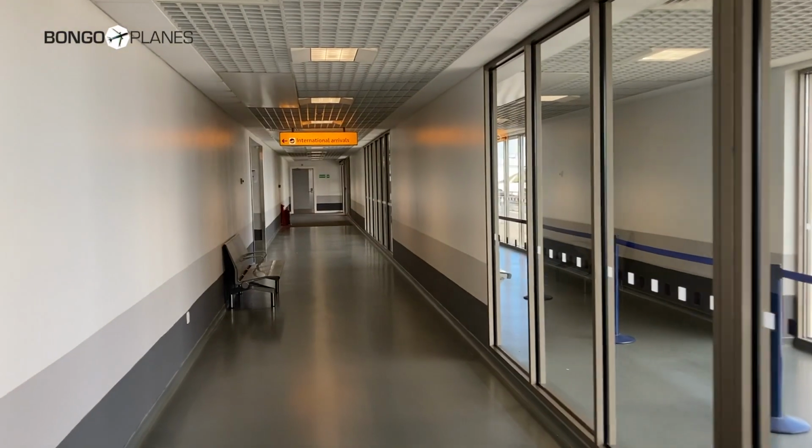Let's get inside. We need to clear customs, and hopefully I'll have a little bit of time to go a little bit on the discovery of the airport itself, because it's the first time here in Aberdeen for me, and the first time that I flew Loganair. Not too bad. It's a small aircraft, it's a short trip, but definitely quite a lovely journey.